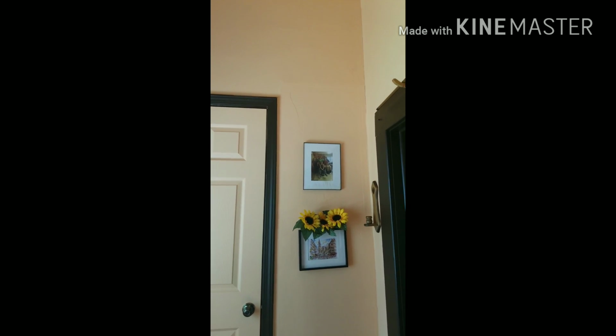Then we go down, and this is the door that goes up to the first set of stairs that goes up to the landing. You know, we have two sets. The other set's in the laundry room.